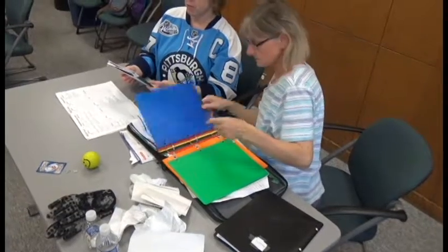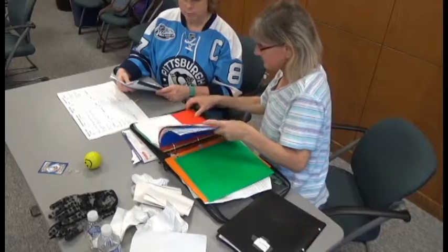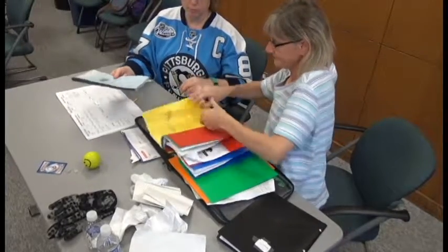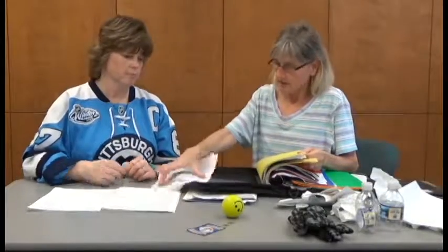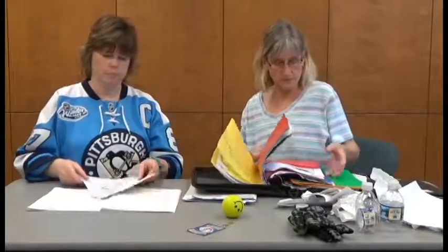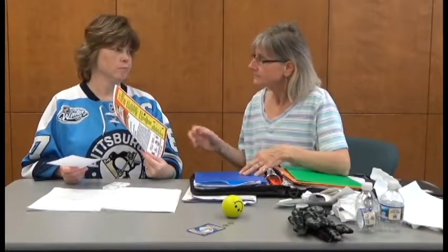This is social studies. I think we have one for that. Yellow. There we go. Graded papers are probably safe to keep at home. Keep that at home too. Summer stuff.